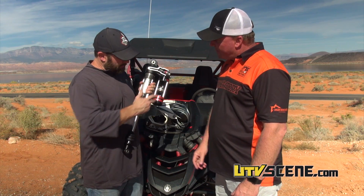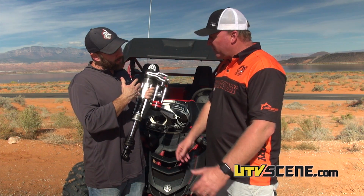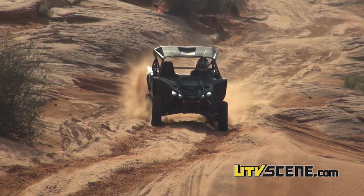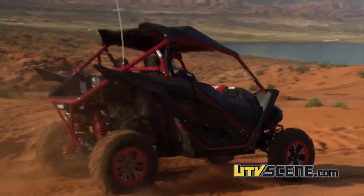And all that oil moving, I would think there's so much of it moving, it's cooling as well? Absolutely, it helps cool. It's big reservoir capacity, meaning big oil volume, that allows it to run cooler. Again, also with all of this are the big passages.